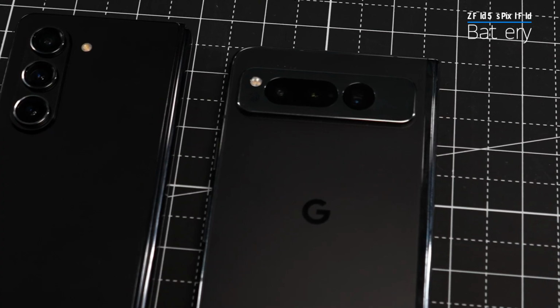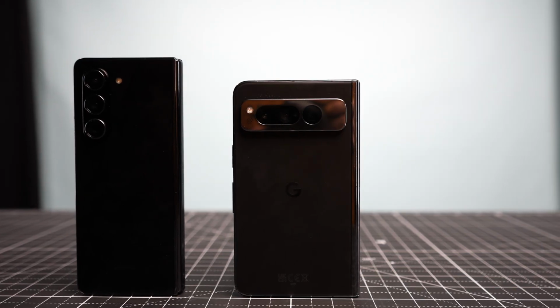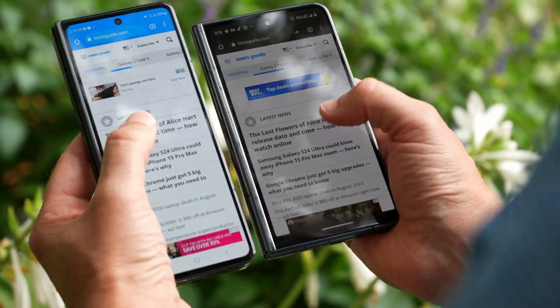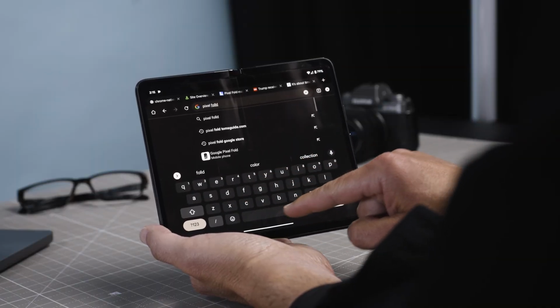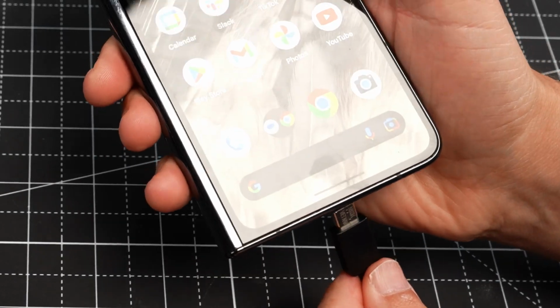Yes, the Pixel Fold has a bigger battery, but the Galaxy Z Fold 5 lasted longer on a charge in our testing. With its 4,400 mAh battery, the Samsung lasted nearly 11 hours in the Tom's Guide battery test, which involves continuous web surfing over 5G. The Pixel Fold lasted a good, but not quite great, 10 hours and 21 minutes. In terms of charging, the Galaxy Z Fold 5 supports 25-watt wired charging, while the Pixel Fold can handle a 30-watt charger.